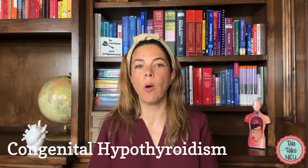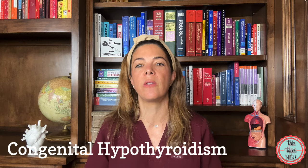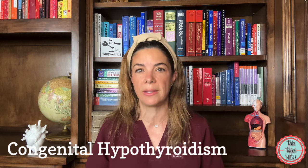Mostly, I'm going to go over the report that was published in 2023 by the AAP, and it was published in Pediatrics by Rose et al., and it just covers the screening and the management of congenital hypothyroidism. We'll also have a few other references, and they're all listed below.